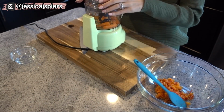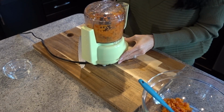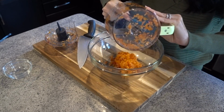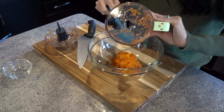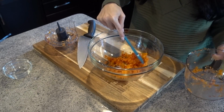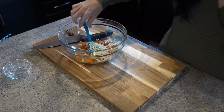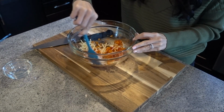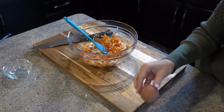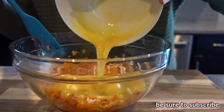I'm not sure about you guys, but I use my waffle maker at a minimum 5 to 6 days a week. It is just such a breeze to cook in, and I feel like when I put things in the waffle maker, my kids are more prone to eat it. It's something to do with the texture and the shape. I'm not quite sure what it is about the waffle maker, but it is truly magic. So we're blending up some orange and some red pepper, likewise some carrots and a little bit of mozzarella cheese, and then we're going to add in all of our spices and our eggs.